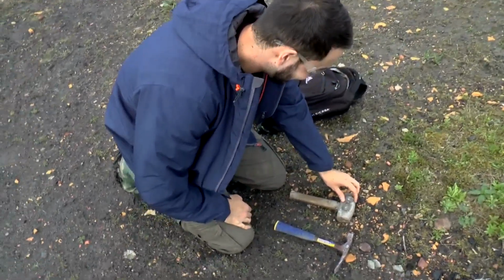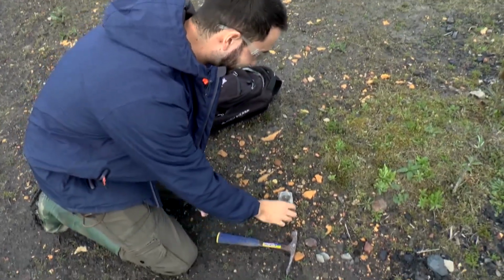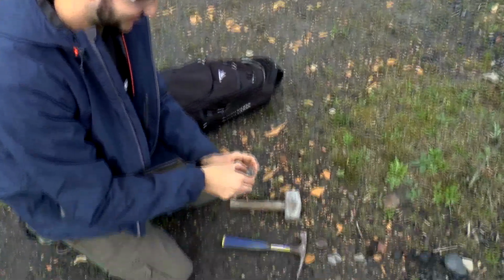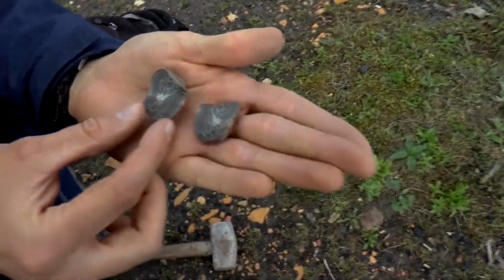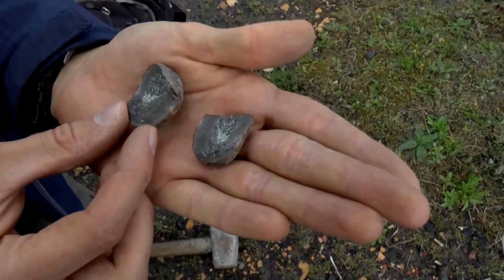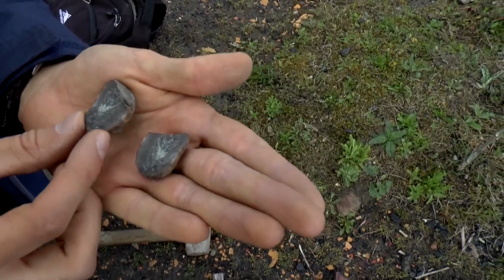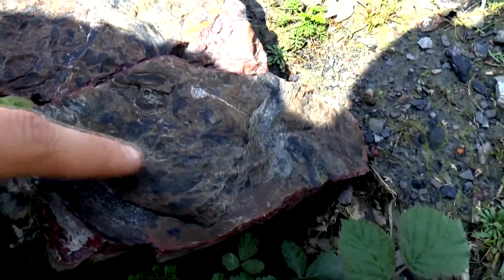So Dean's going to fake cracking open a nodule because he broke it while I wasn't looking, and it happened to have something inside it. So I'm not going to fake it, I'm not going to do it. I was going to show you what I found. Look at that. It's a pyritised piece of plant. Something called Lepidostrobus. I've not really been looking for much, but I did manage to find something. Look at all these lovely bits of plant.